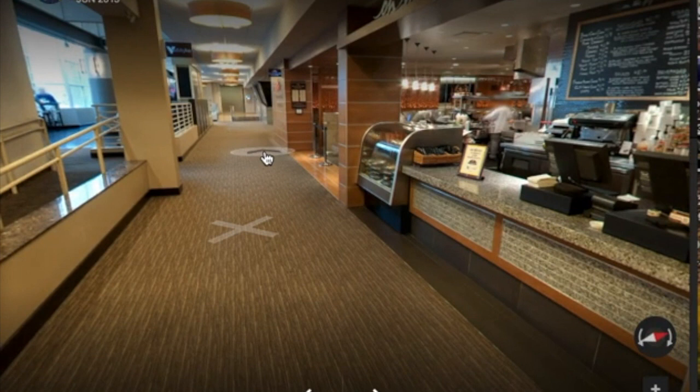So, I wanted to show you some other parts of the visibility bar.